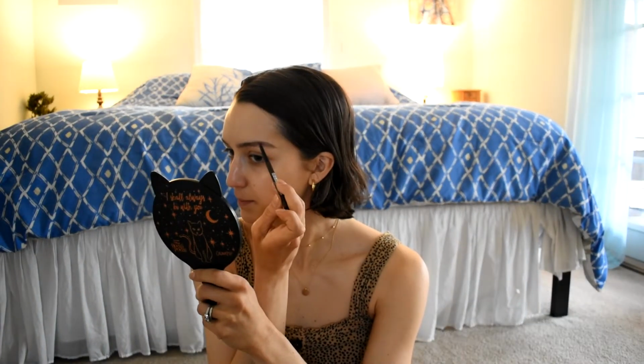And again, I'm not going for perfection here. When I'm doing a more glam look, I definitely take more time to carve out my brows, make sure they're perfectly symmetrical, all that jazz, but realistically, I don't have time to spend 10-15 minutes on my brows every day, so I just go as quickly as I can. So I'm just filling in sparse areas towards the center, and you can see that already makes a huge difference. Just a little bit of pencil, way better.